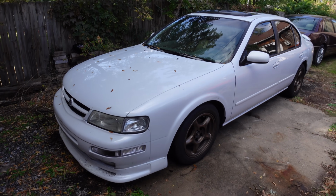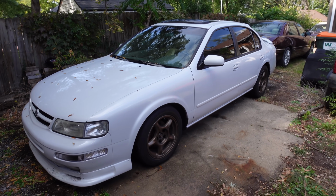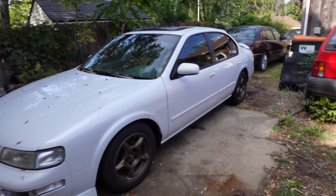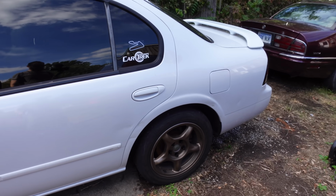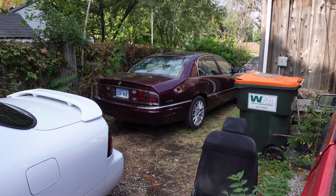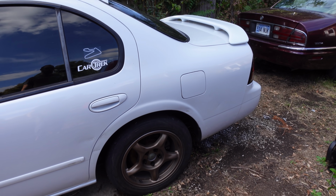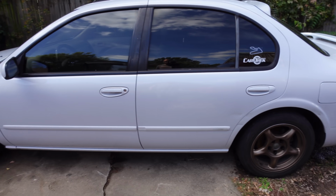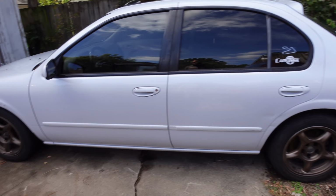Not that the Scion TC is an especially sporty car, but this is like a 5 Series sized thing, so it's fairly impressive. Honestly, what's kind of interesting about the proportions of this vehicle is that from the back of the rear door to the front of the front door, it's almost the same size as the Buick there as far as internal space goes. It just has a super stubby trunk, and that's where it kind of cuts all of its size out of, and somehow still weighs absolutely nothing.